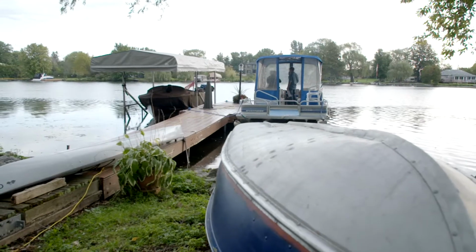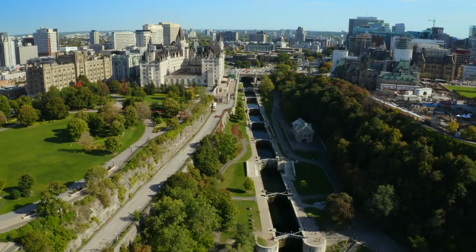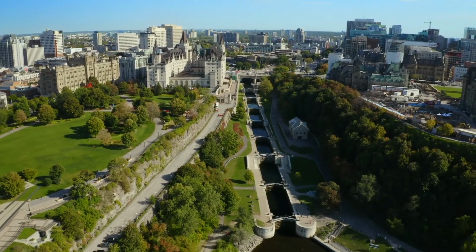We're going to pull off this dock, and 4 hours later, we're going to end up in the Ottawa locks, and we're not going to cut. We're going to roll for 4 hours, and what we see is what we see. So in a sense, it's as pure a documentary as you can. What we see is what the viewer is going to see.